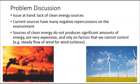An issue that our society is dealing with now is a lack of clean energy sources. Our main energy sources are fossil fuels, which have many negative effects on the environment, the main one being the emission of greenhouse gases, which contribute to global warming. Although we do have clean energy technologies such as wind turbines and solar panels, they do not create nearly as much energy as fossil fuels to sustain our energy demands. They also rely on factors that we cannot control, such as steady wind flow for wind turbines.